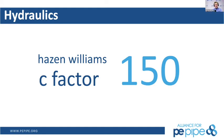Key message on repair, though, to our audience is you repair polyethylene just like you repair other stuff. You got one of those Hymax band clamps, use it, put it around the polyethylene.